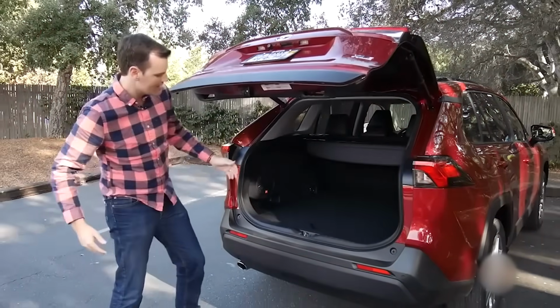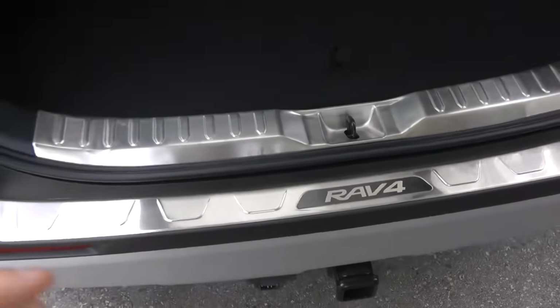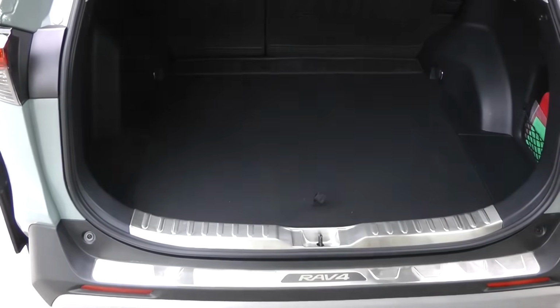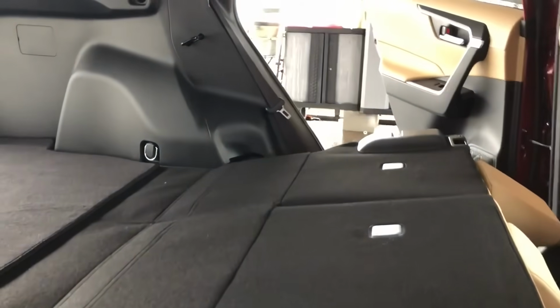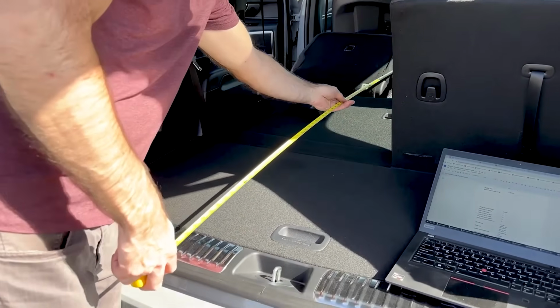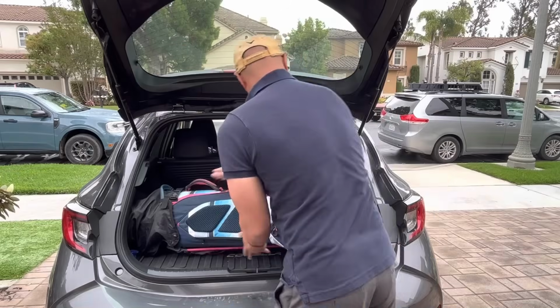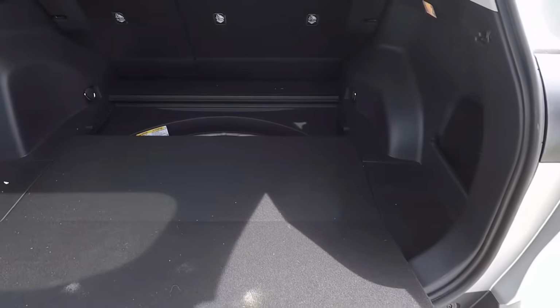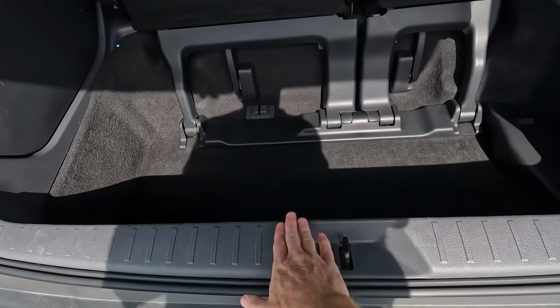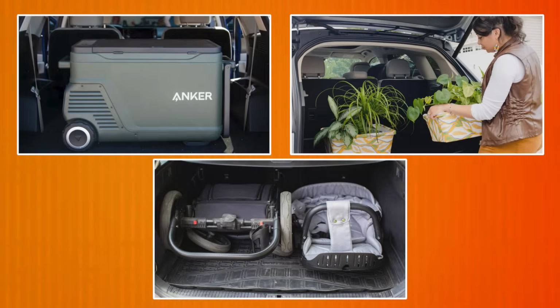Here's how it works. The cargo floor in the back isn't stuck in just one position. You can actually move it up or down. When you set it on the upper level, it lines up with the folded down back seats. That gives you a nice flat surface, perfect for sliding in boxes, groceries, suitcases, or anything you want to load in smoothly. Need more room? Drop the floor to the lower level and boom, you get over 2 extra inches of height. That's great for taller stuff like a cooler, plants, or even a folded stroller.